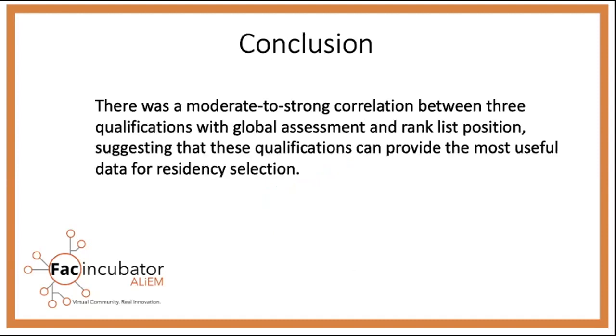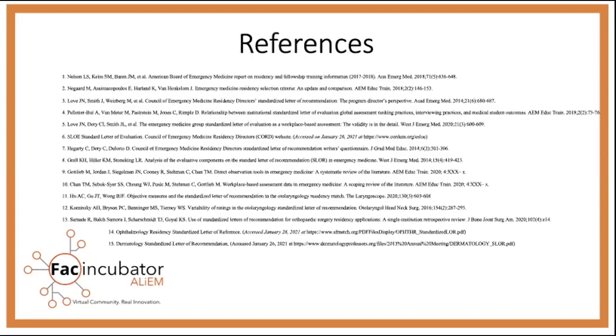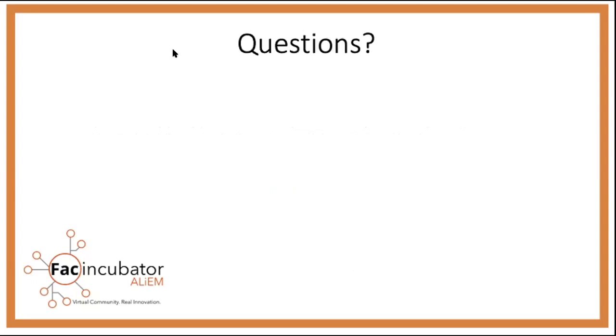Overall, our conclusion was there was a moderate to strong correlation between 3 qualifications with global assessment and rank list position, suggesting that these qualifications can provide the most useful data for residency selection. Future studies are needed to evaluate whether modifications of the qualification section questions or augmentation with behaviorally anchored questions would be beneficial. Here are references, and we will open it up to questions.